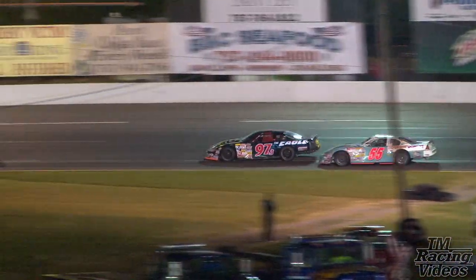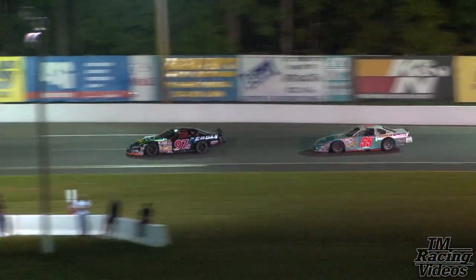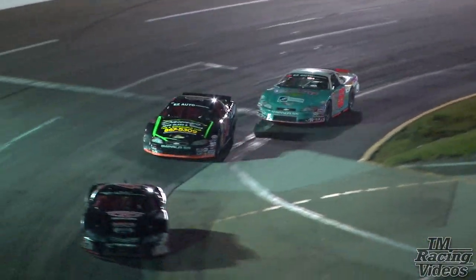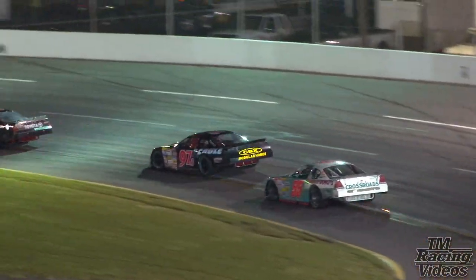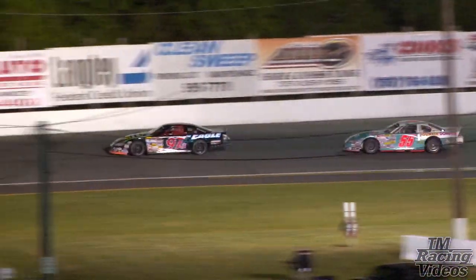He's got Danny's Glass, CBS Modular Homes, Browers Mechanical, Crossroads Fuel, NC Realty. In the 55, Dunkin' Donuts, Superior Pond, Taylor Waste, number 55, Mark Wirtz in third, right there on the back bumper of Greg for that position. 10 laps into it, 40 laps to go.